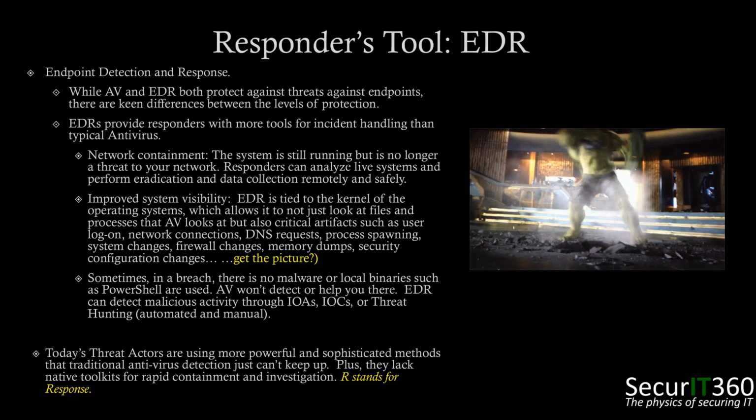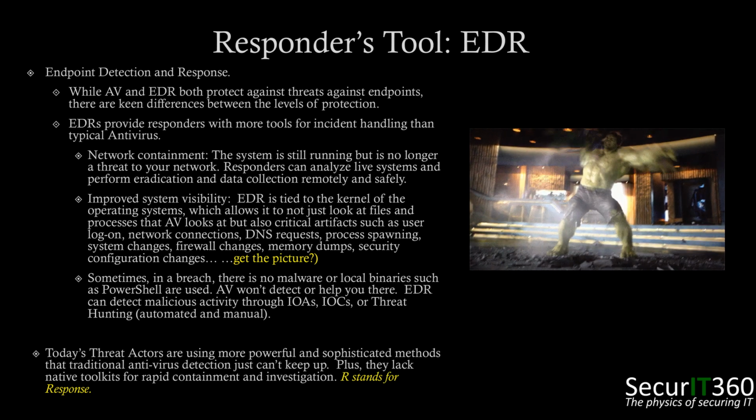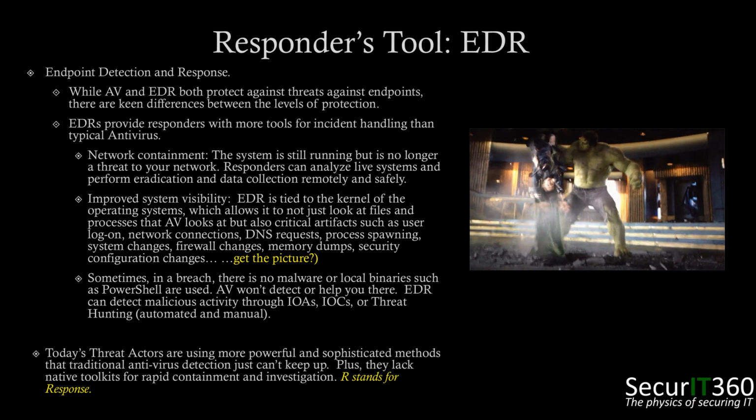First of all, is network containment that we just talked about. Again, the system is still running, but it's in a protective bubble. It's only being managed through the EDR cloud. So this allows responders to analyze live systems and perform eradication and data collection remotely and safely.